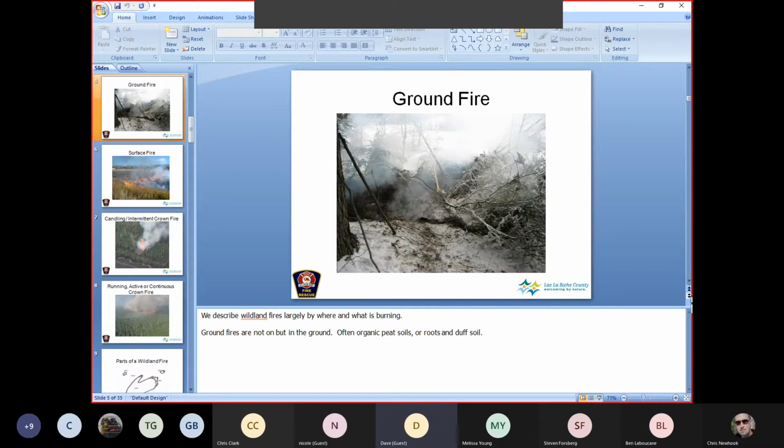So when we describe wildfire, we largely do it by where and what is burning. And we have three types of fires generally. There's lots of different types, but generally we have ground fire, surface fire, and crown fire. And the first is ground fire. That's when the fire is actually burning in the ground, not on the surface of the ground, but in the ground. We call that ground fire.